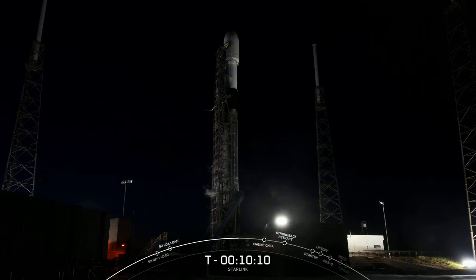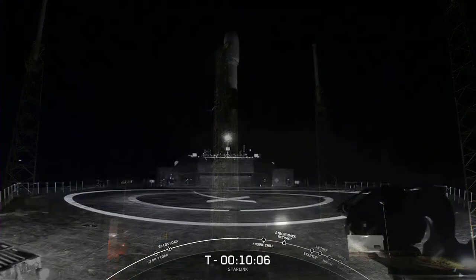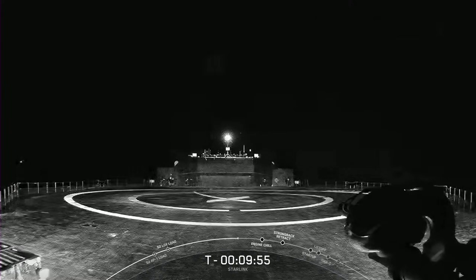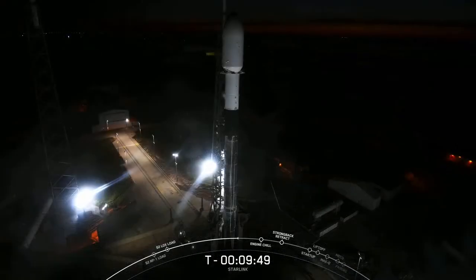Following separation from the second stage, we'll be attempting to recover our first stage for a 9th time on our drone ship, A Shortfall of Gravitas, staged off the coast of Florida in the Atlantic Ocean. You can see it on screen right now. If successful, it will make the 89th recovery of a Falcon 9 first stage and 96 total first stage landings if you include our Falcon Heavy booster recoveries.